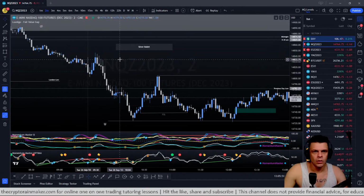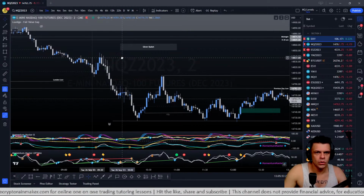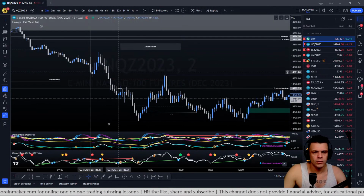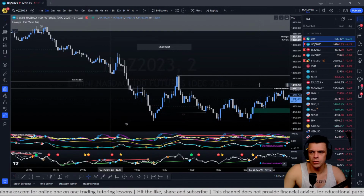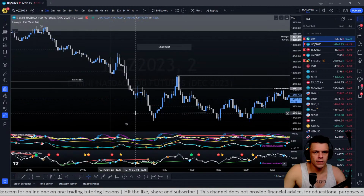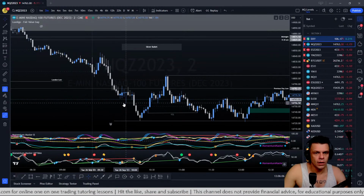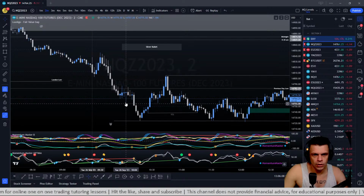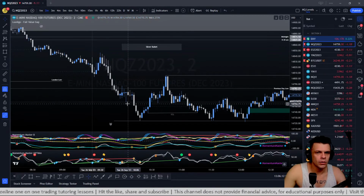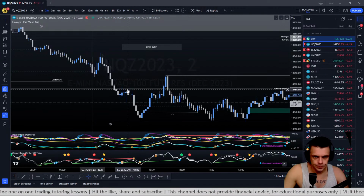Right, so basically the rules for the silver bullet is that you wait for liquidity to be taken. So in this case, we took out sell side liquidity below the previous day low. We also took out the London low. And then right here, we formed a little low. If you look at this candle, on either side of the candle, we have higher lows. So technically that is a low.